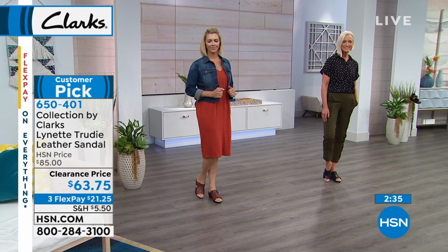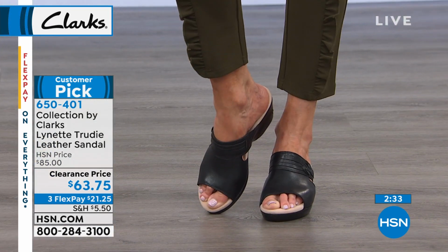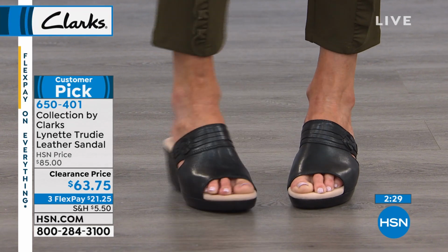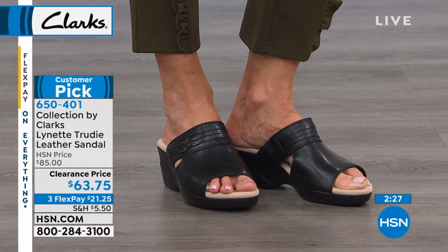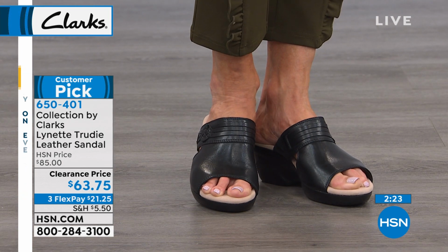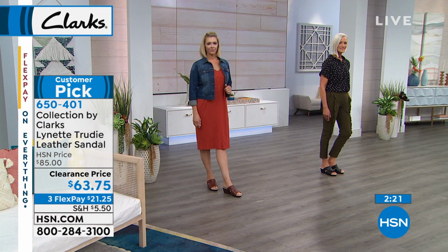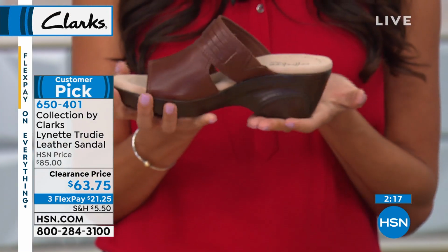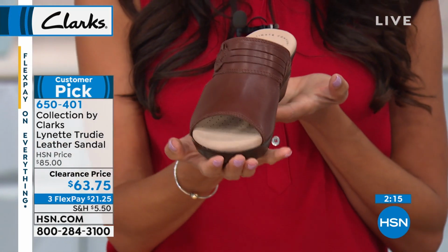It looks expensive. We did have it at a price of $85. It's clearance price at $63.75. All the shoes tonight are on 3 flexible payments. So to make an investment in this style at $21.25, you're more than welcome to do it. This style is not exclusive to HSN. So no. Just so that you know, this is a style that's really common in the brand because it's so popular. It is very popular.